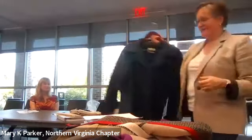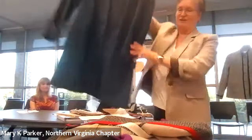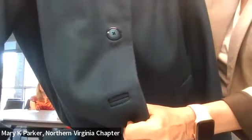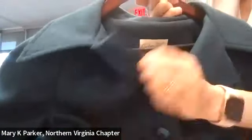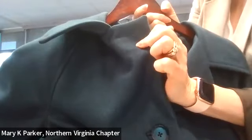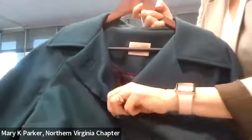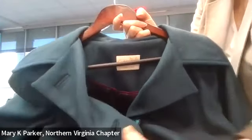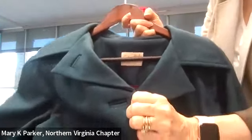But when I went down to North Carolina, I took a 3-day class with Kenneth King, and he got us into doing these bound buttonholes, and they are just fantastic. So this is a decorative one, so there's no inside to it. But there you go. There's the inside and the outside.